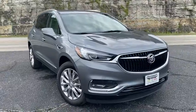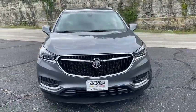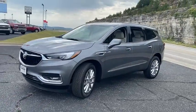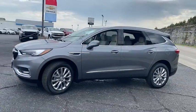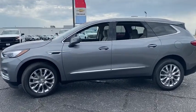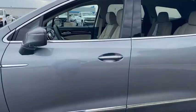Take a ride in the 2020 Buick Enclave. The Enclave offers three rows of seats standard. Not only is it roomy and stylish, but Buick really did its homework on this vehicle. They did not cut any corners. Here are some of this vehicle's great options.